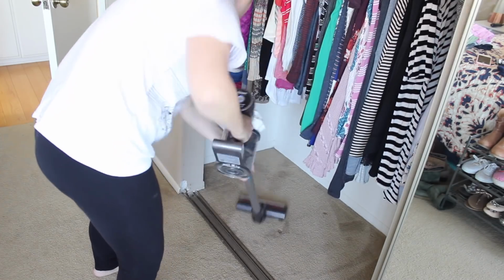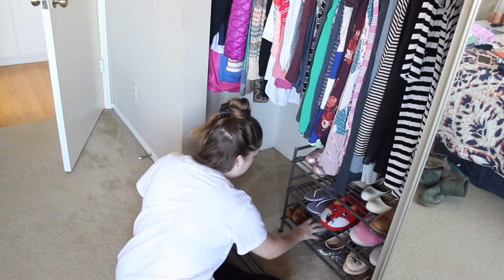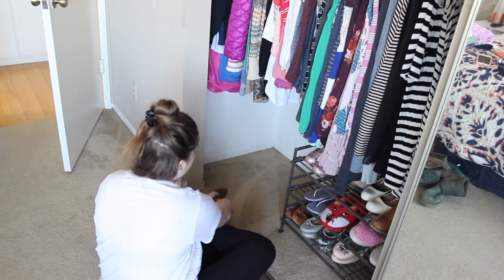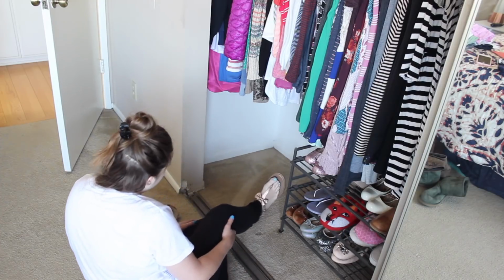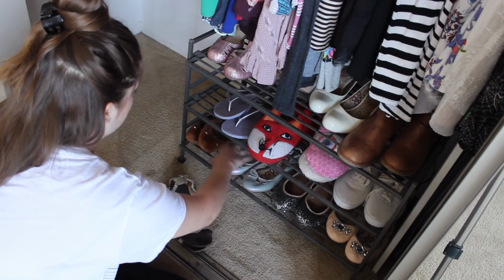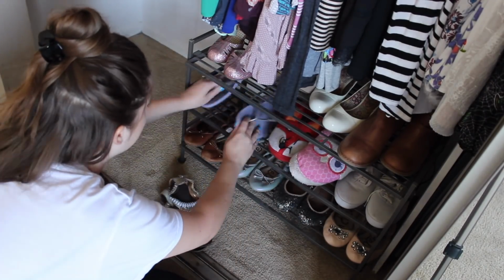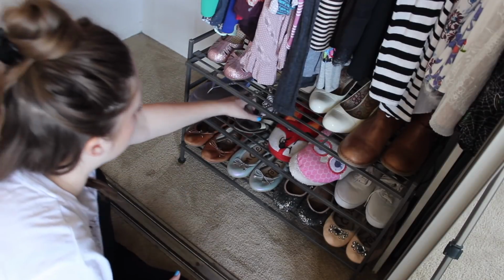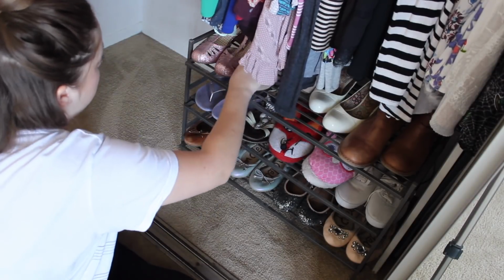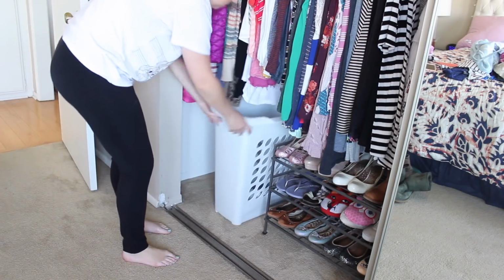This never gets done, so it's such a good feeling when it does get done, and a cordless vacuum is life-changing. So then I'm just going to put everything back and reorganize the shoes and go through them and see if there's any of them that I want to get rid of to also sell on Poshmark. I decided to get rid of those sandals that I haven't worn in literally 5 years, so goodbye to those sandals. Then I'm reorganizing all the flats because I did get rid of a couple pairs of shoes, so I had some room. And it's important to go through this because look how dusty the sandal is. That's disgusting. So I'm dusting my shoes, reorganizing them, and then I'm putting everything else back.